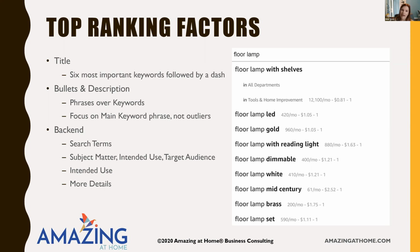Why? Because this sets a canonical URL. The canonical URL is, when you write a blog post or something like that, and in the URL at the top of the page, it says word dash, word dash, word dash, word. Well, when people search for that title on Google, if they're searching for floor lamp dimmable on Google, and you have that keyword phrase in your top 6 keywords followed by a dash, that keyword phrase is going to be in your canonical URL, in the Amazon page URL. And that's going to allow you to get more organic search traffic to your listing.